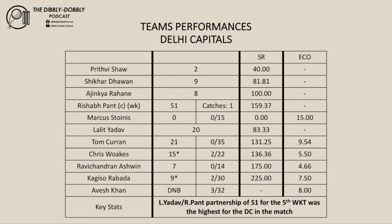self-belief, because that's where the mental side of the game plays a big part. If you believe, yeah, sure, we got 147, but we can still win this game, take the wickets, put them under pressure, we can still win this game. And they nearly did. They got them 6 down for 90-odd inside 14.5 overs. They had a chance of winning the game, so they bounced back. But from that moment on, it sort of fell away, really.